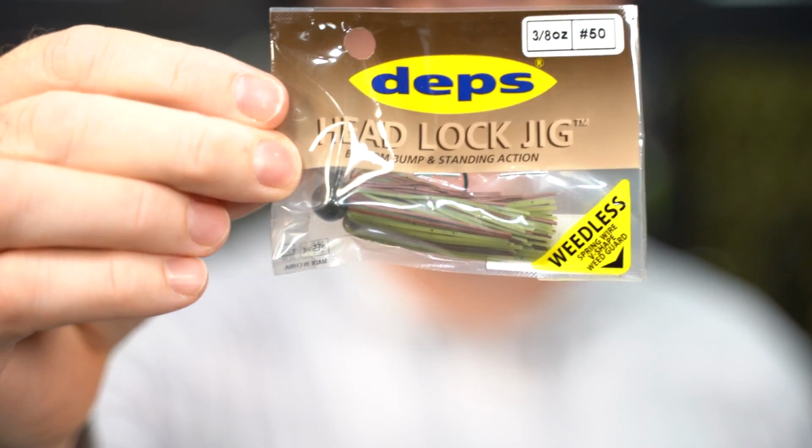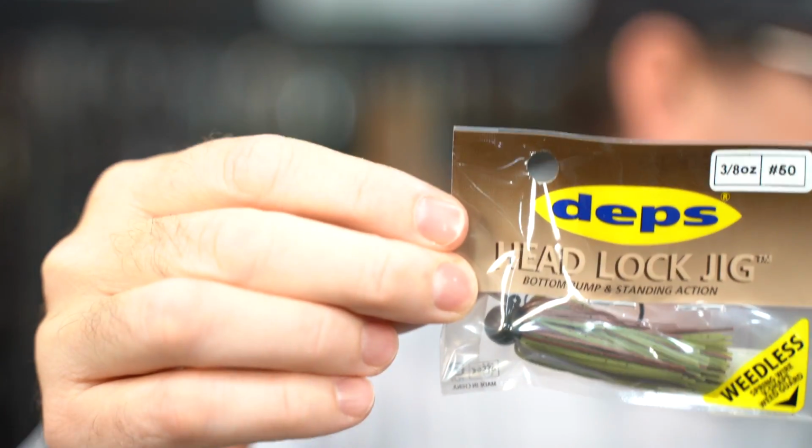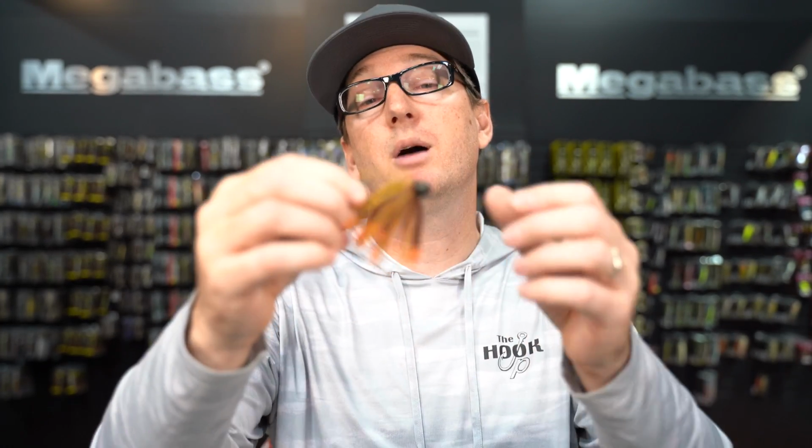So if you're familiar with the Headlock, one of the things that makes it so amazing is that it doesn't have a weed guard and just notches them every time you set the hook. But if you're fishing around wood or any type of heavier cover, it hangs up so easily. So this is kind of the perfect combination of both.